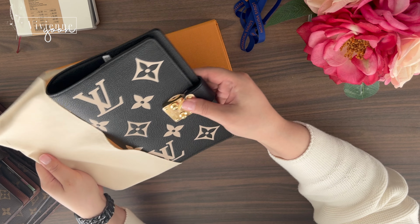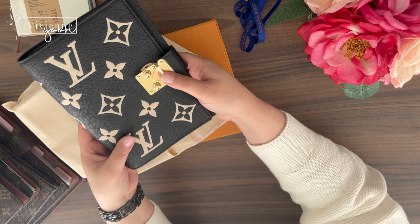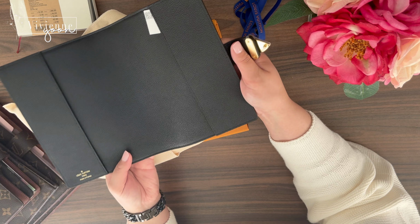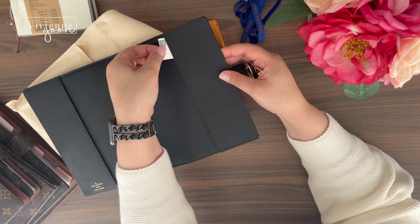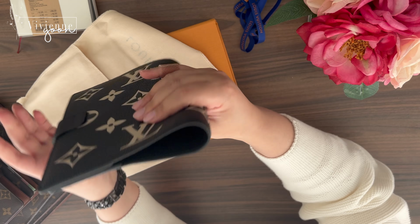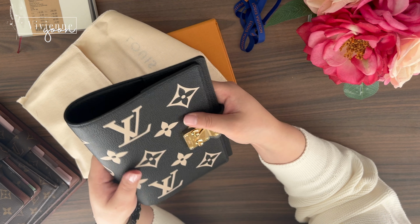So here she is. Still has the hardware protection plastic on it. Looks fine to me. She is made in France. Glazing looks fine to me. It has a tiny dot with missing paint on the flower here. But the rest looks fine.